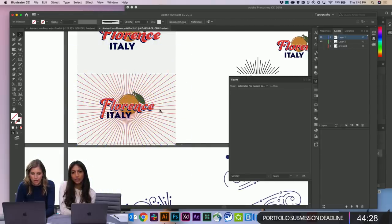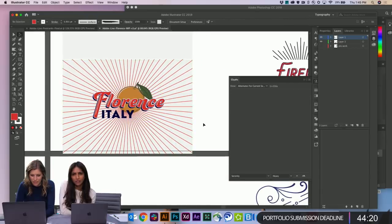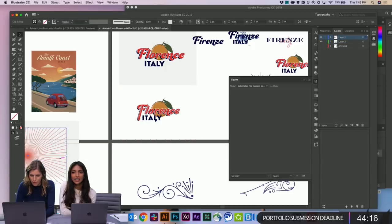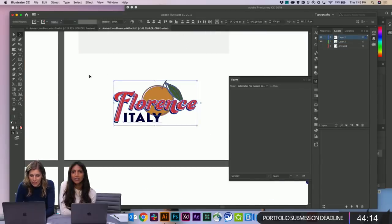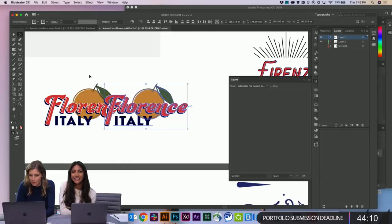Oh, it was picking the wrong thing. Ooh, all of it in black looked kind of cool too, by accident. Yeah. Or navy, or whatever it's turning out. I'm just gonna pull this off to the side a bit so that we're not confused about what we're doing. Copy, paste, I'll move it off to the side while I do this.